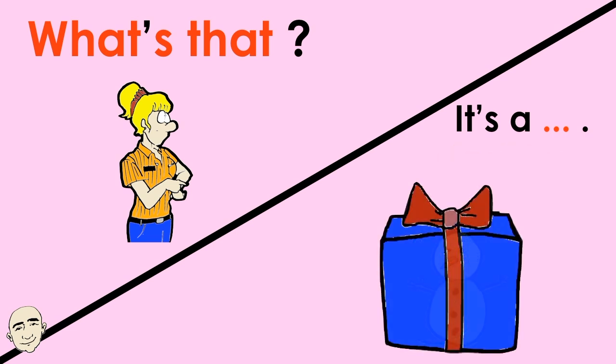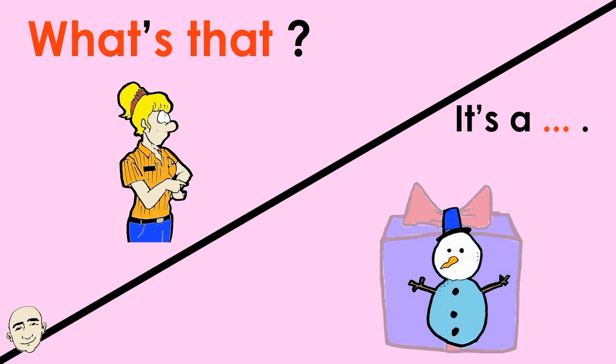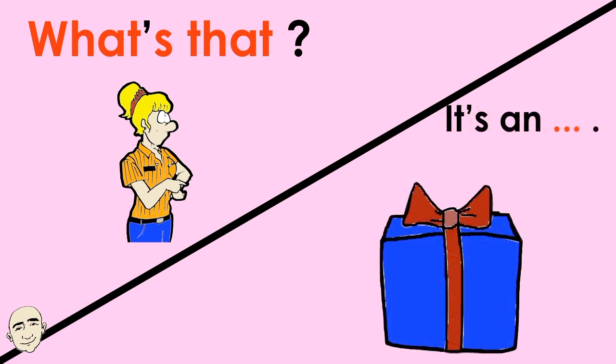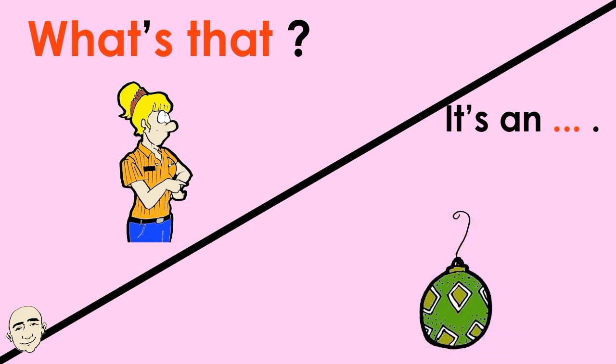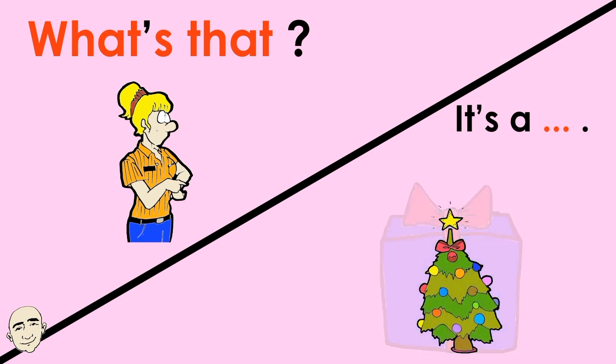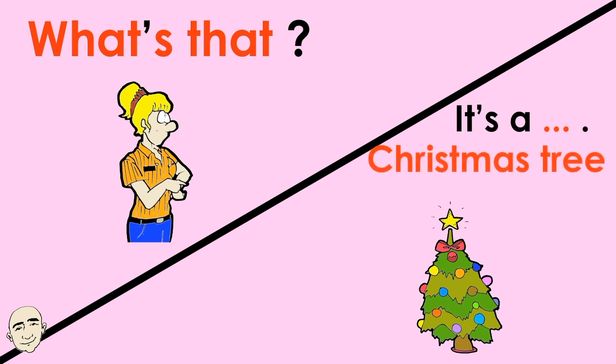What's that? It's a snowman. What's that? It's an ornament. What's that? It's a Christmas tree.